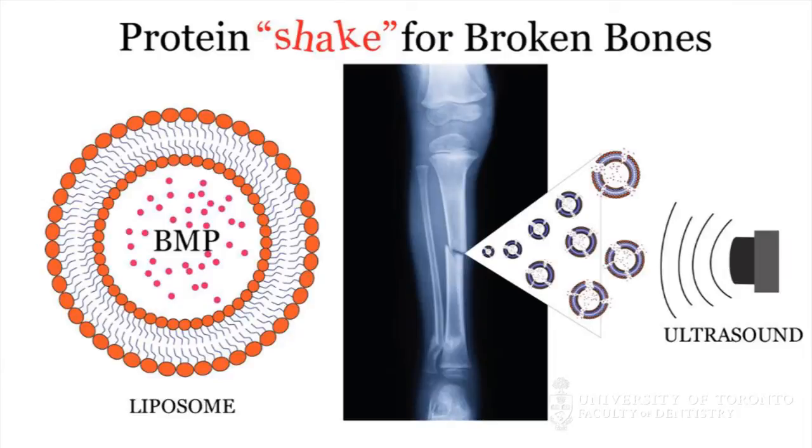So, as you can see in the illustration in the slide, the BMP-containing liposomes are placed in the site of injury, or the location of injury where bone growth is needed. Now, ultrasound shakes these liposomes so hard that they break apart, releasing the BMP. The BMP can then jumpstart the healing process and make bone.